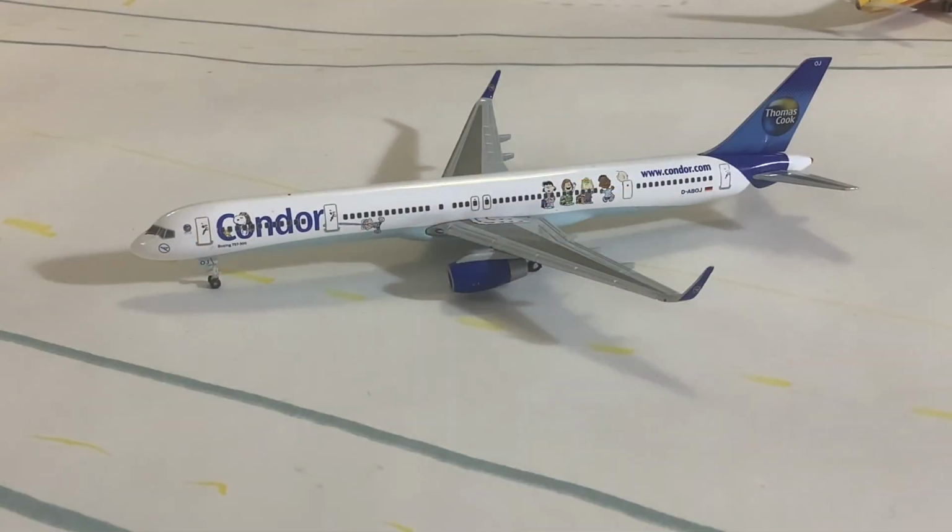And here we go. Condor has returned service to MSP this summer. This is their first flight of the season. As you can see, just arrived in here, pulling into the gate. Super awesome to have this one. This aircraft is a 737-300.